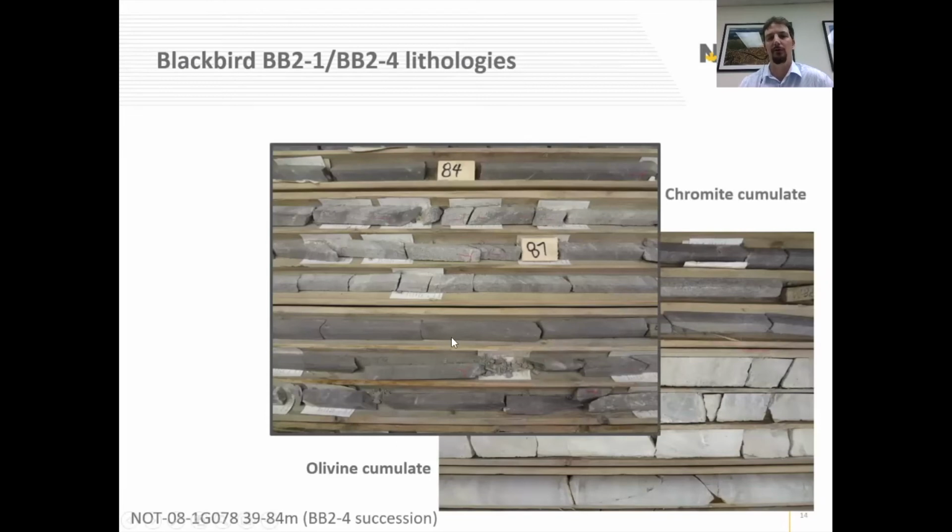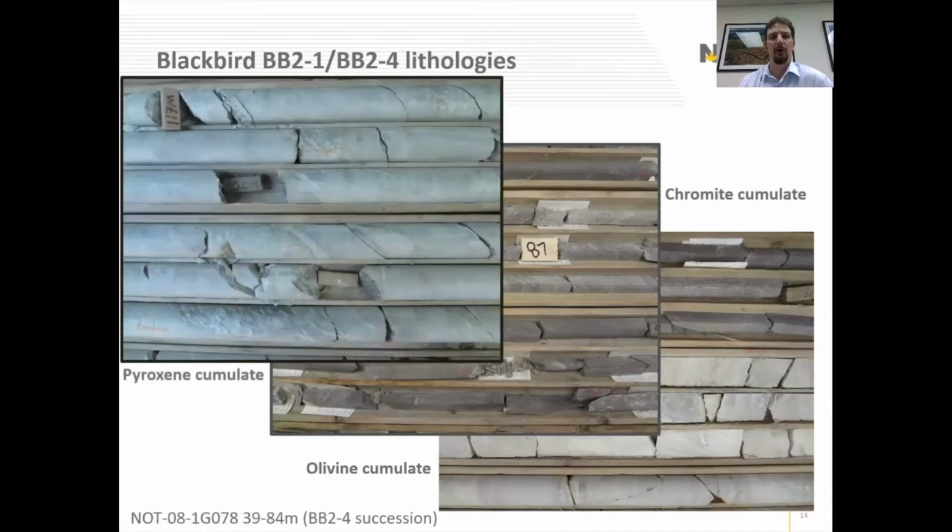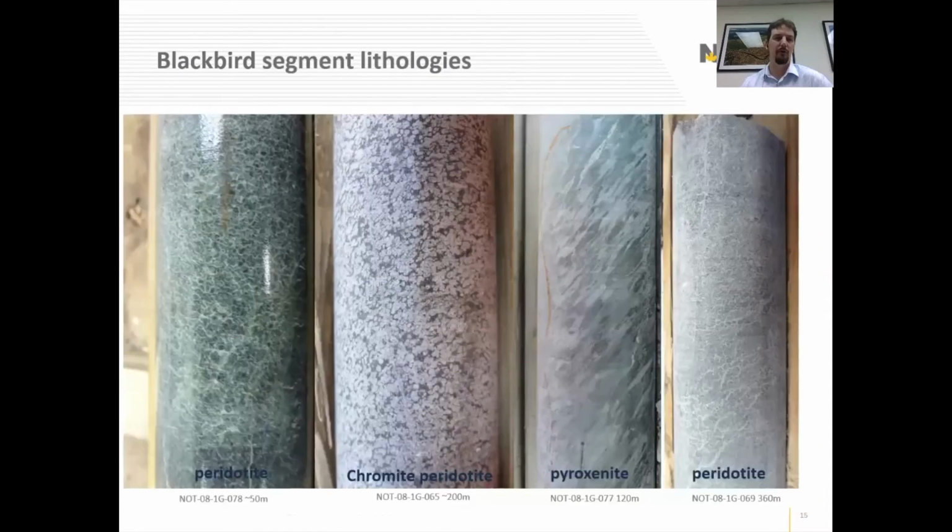So this is massive chromite again. Sometimes we get intercalations of peridotite and thin chromite seams within it, and then back into massive chromite. And the top contact is again very sharp, but overlying in the hanging wall is pyroxene cumulates. Alteration and deformation is usually fairly intense throughout these, and differentiating rock types can be a challenge.